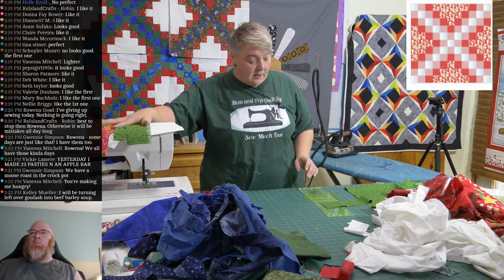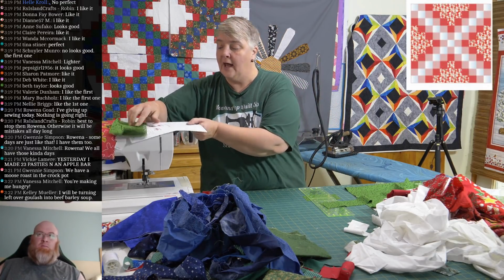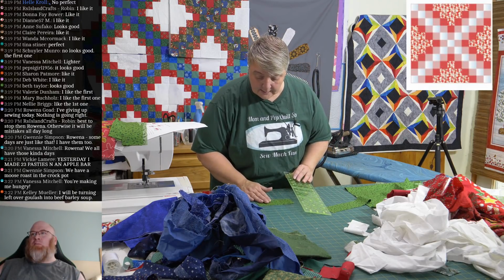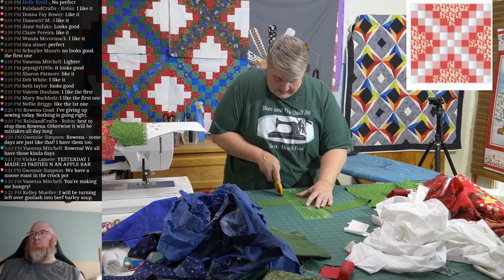6, 7, 8, 9, 10, 11, 12. All right, so that's our 8, and then we need 4 squares of 2.5 by 2.5. And we totally can do that out of the bitty bobs left over. There we go. And there we go.